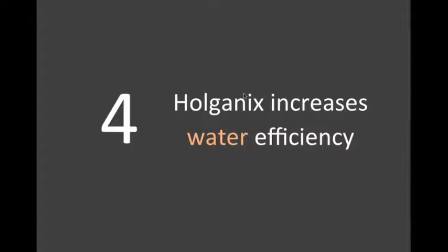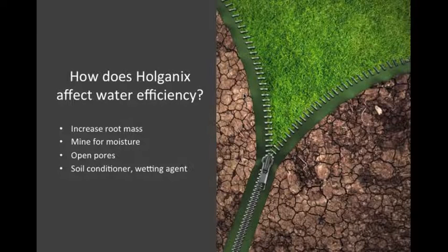So number 4, Holganix increases water efficiency. That's really going to speak to our guys that are concerned with drought and weather stress. So Dr. Bob, how does Holganix affect water efficiency? Through the humic and fulvic acid by increasing the cation exchange capacity and therefore water holding capacity of soil. That's a really big way.